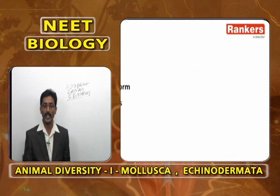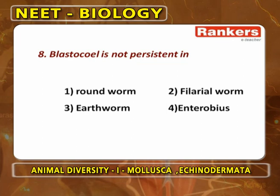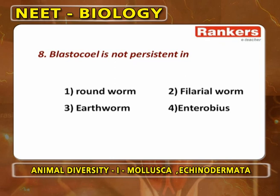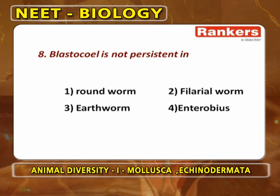Blastocoele is not persistent in. Now, as we observe the phylum Nematoda, in the phylum Nematoda, the pseudocoelom is the remnant of the blastocoele. It means in the phylum Nematoda, the blastocoele remains as a pseudocoelom. But here, what is the question? The blastocoele is not persistent in.